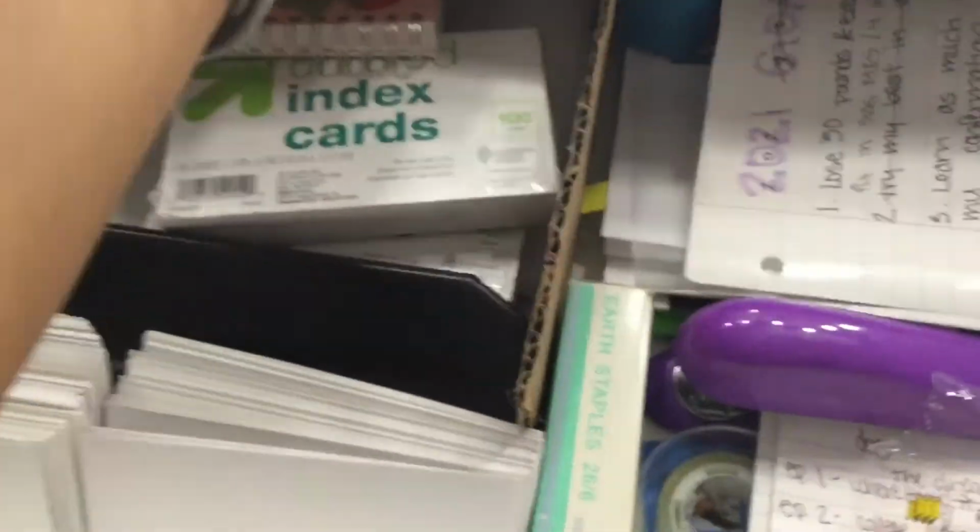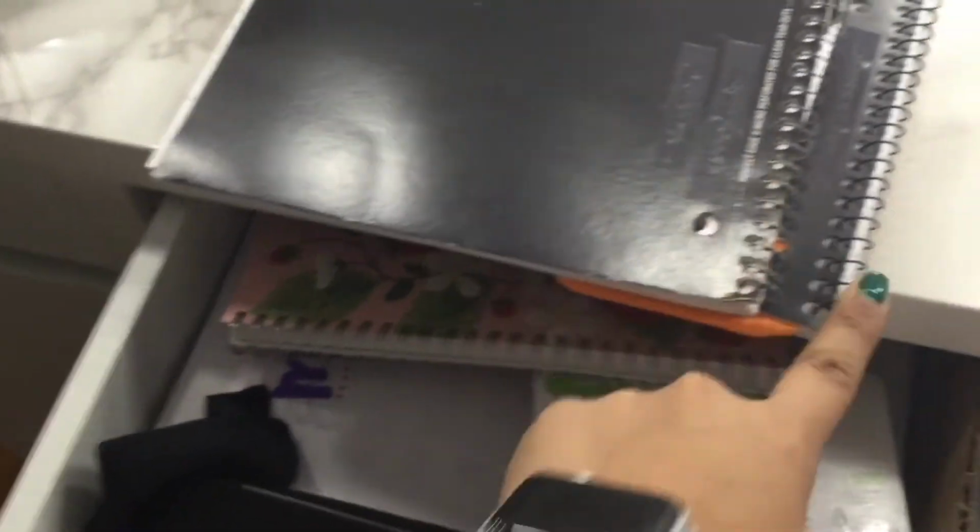So let's find the next notebook. So here's my other notebook. I have two notebooks. This is the final one. I wish I would have switched them, but it's fine. So now we need to get the markers. Again, I think I'm gonna do a blue theme like I always do.